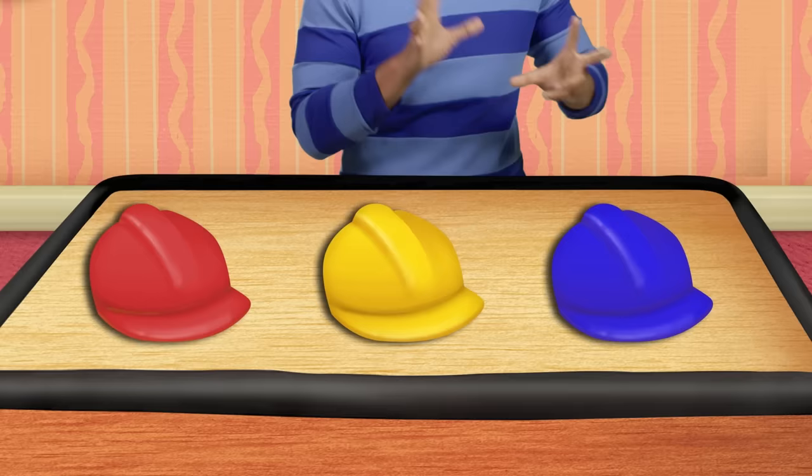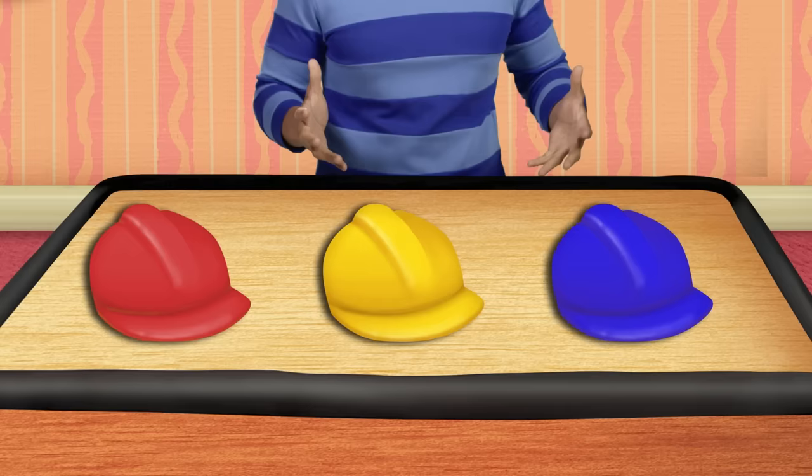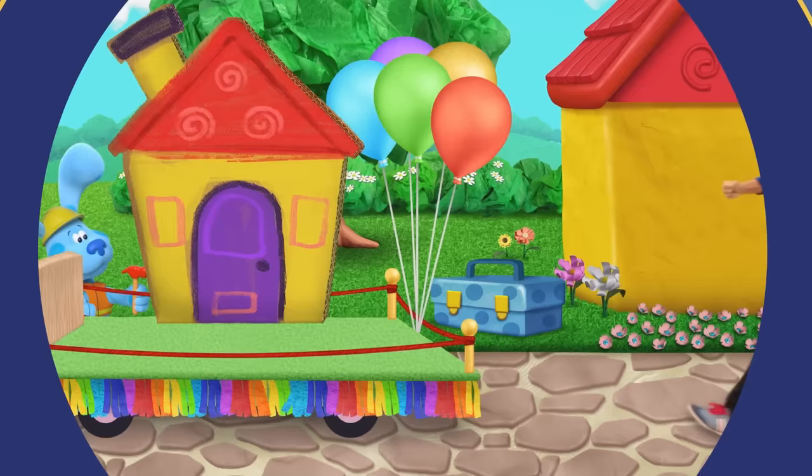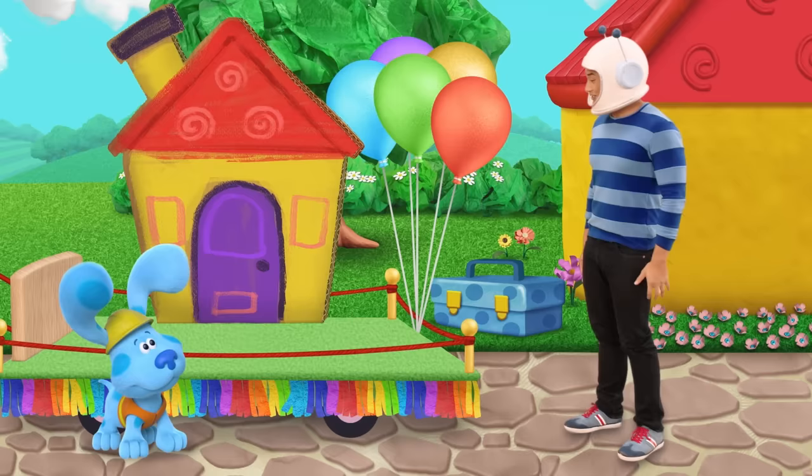I'm looking for the color yellow. Which of these is the color yellow? You're right! Nice work, construction worker Blue! Costume time!